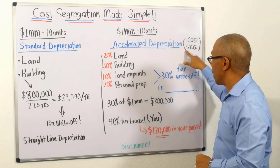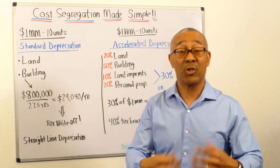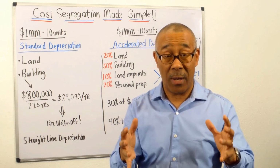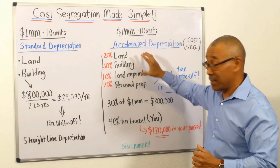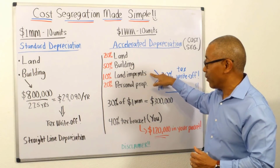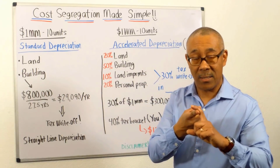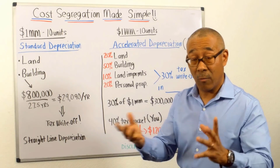Now let me break it down for you. Accelerated depreciation is called cost segregation. It's an engineering-driven study of the building. You hire a cost segregation firm that will come out and do a study for you on the property. They will separate, or segregate, this property into 4 components: the land, the building, the land improvements, and the personal property. You know what the land is, right? You know what the building is. Land improvements are the walkways, the parking lot, the fences. All that you can write off.